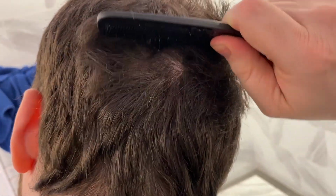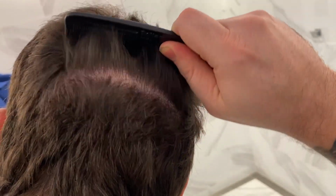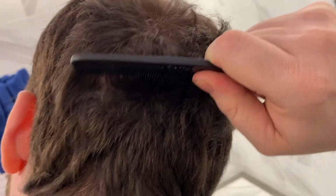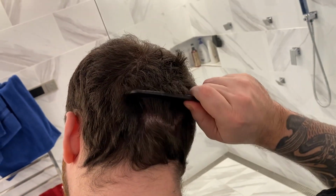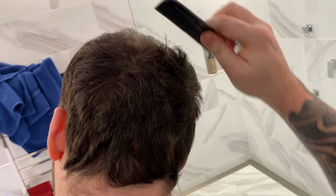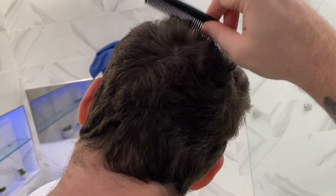And I'll talk about that in a minute. But there shouldn't be very much of any obvious signs inside here. It's still really thick. I don't know if you can tell that, but this still feels very thick combing through with a comb. And hopefully it's a pretty good view for you guys.